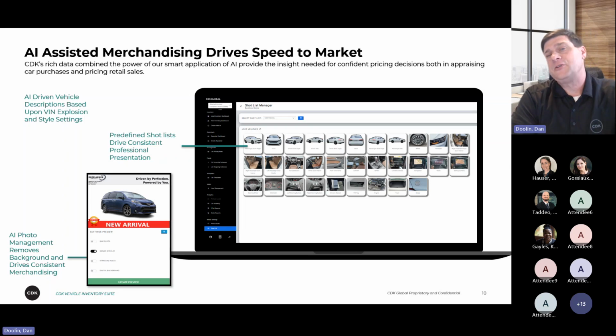Now, I always look at that and say, well, that's a nice theory to have them all consistent, but how do you execute on that? And that's where the AI photo management and the mobile app come back into play. So when you send someone out to take pictures of a particular vehicle, let's say that you got this vehicle in on trade, it's clean, it's ready to go, and you want to get the photos up on the site as quickly as possible. You can send somebody out with a device that has a mobile app.